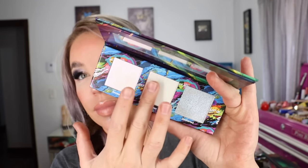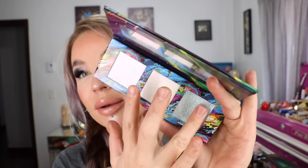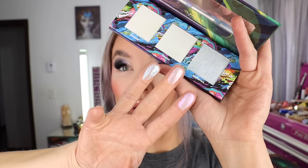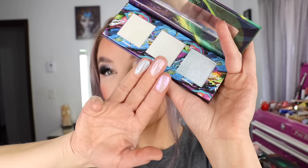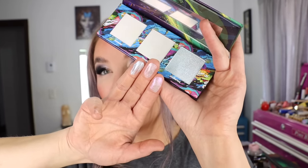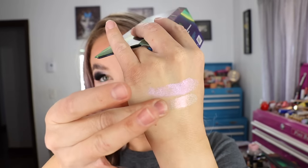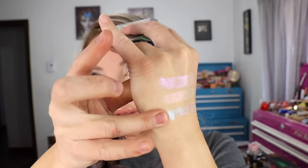Gosh, sometimes I get tempted. I'm like, should I buy a backup of that? Because it's so pretty. Look at how, oh, so stunning. When I bought the eyeshadow palette, this was sold out already, and so I was so happy to see that it was something that they restocked.